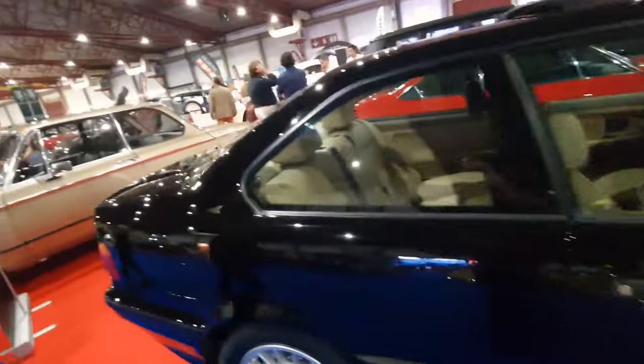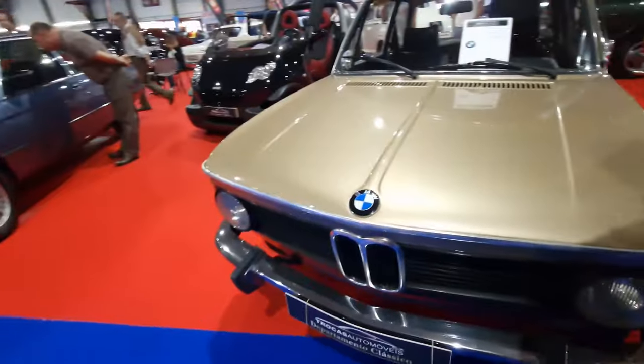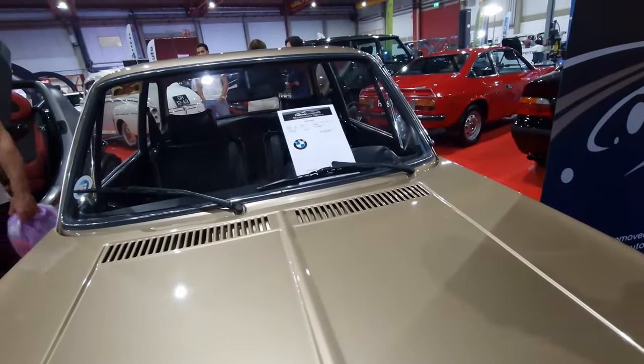But you also wouldn't drive this. Do you want to go down through the middle there? Oh, but is this older than yours? 73. Yeah, this is older than the 1.6 one you had.